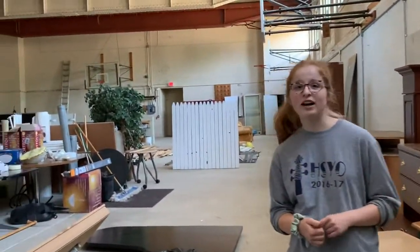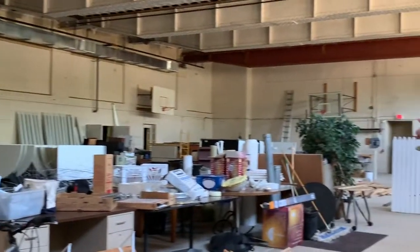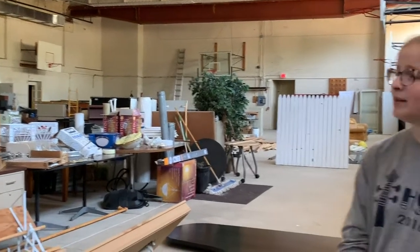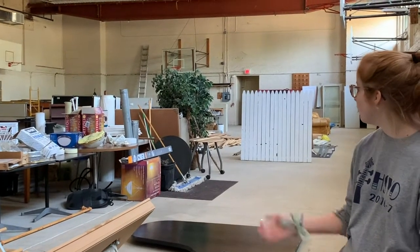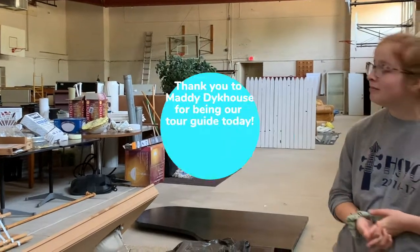Some of you actually might recognize this space. This is the old Holland High School gym, but now Holland Symphony uses it in that very back corner to store some of our new risers. I know the Midtown Center someday would love to renovate this space and use it, but right now we're just using it for storage along with other organizations in this building.